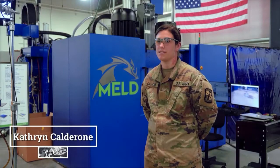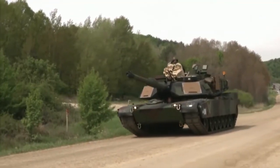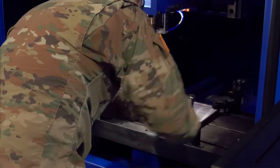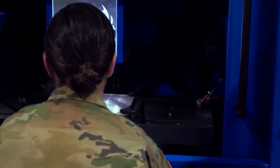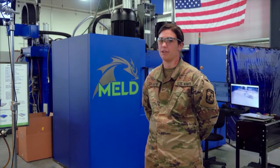The first thing that pops into my mind is tanks that have been in combat and have bullet holes. You could fix them with a quicker process, quicker turnaround, cheaper, since you don't have to order a whole new plate to replace it with. You can just fill that little hole.